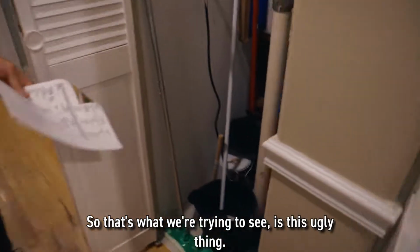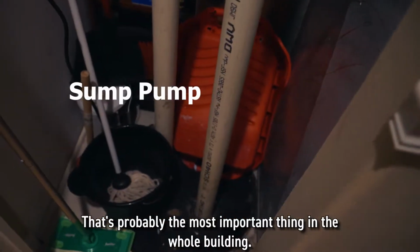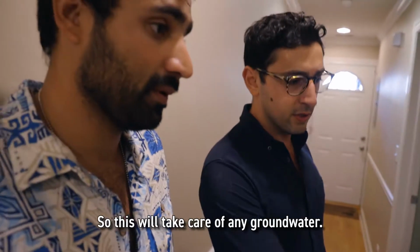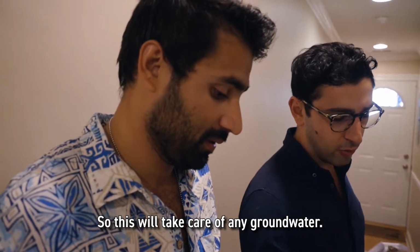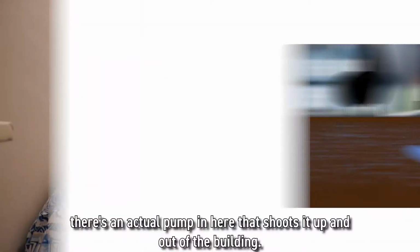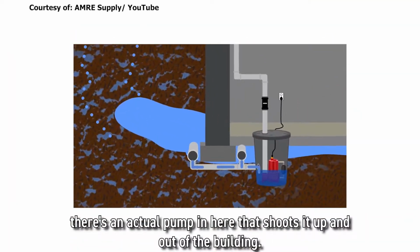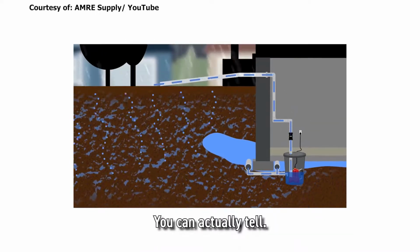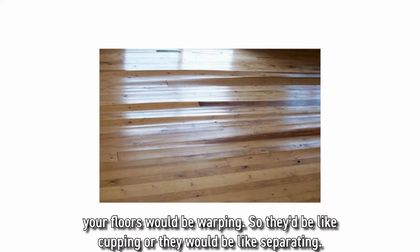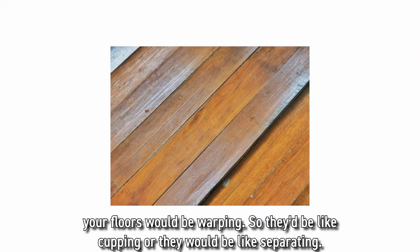So that's what we're trying to see, is this ugly thing is probably the most important thing in the whole building. Is that a good thing? Yeah, this is a great thing. So this will take care of any groundwater. If water did decide it wanted to come in, there's an actual pump in here that shoots it up and out of the building. And you can actually tell, if there were water issues or humidity issues, your floors would be warping. They'd be cupping or separating.